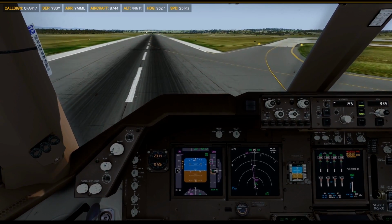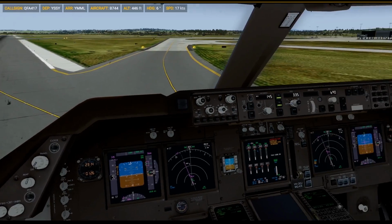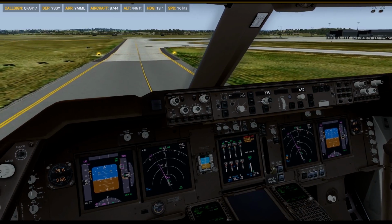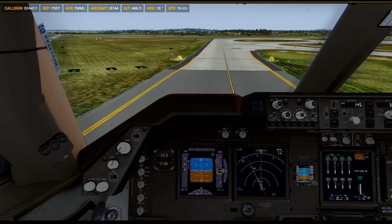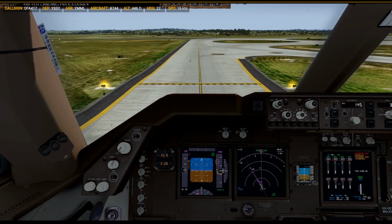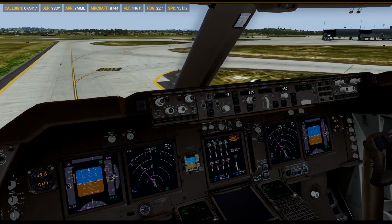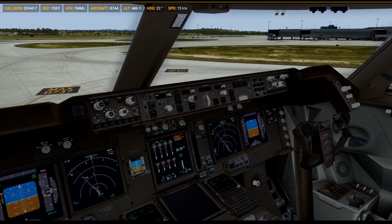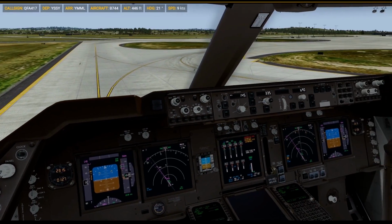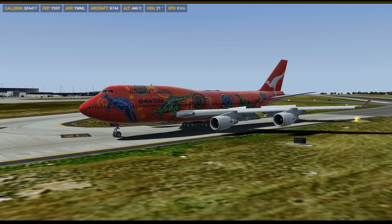Okay, we're gonna exit here on Foxtrot. And we're going to stop here and quickly run a replay. Let's take a look at what that looked like from the external view. Certainly wasn't my best landing, but we'll take a look.